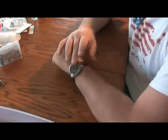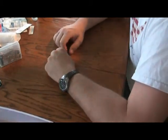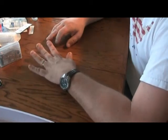I had to keep an eye on the clock too. I got to do some things this afternoon, take my mother-in-law to the doctor, so can't miss that.